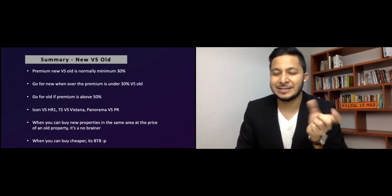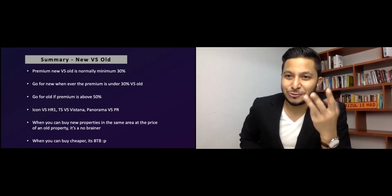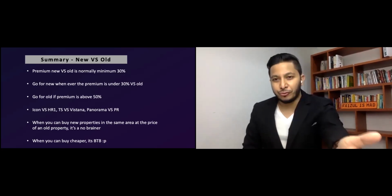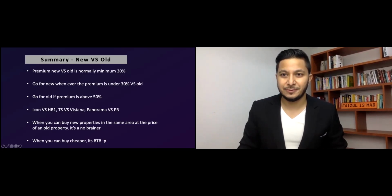Okay, so like I said, it's a no-brainer if you can buy it at the same price as the old. In our client's case, Mr. K is able to buy 2 units for 600,000 in Kota Damansara. It's a no-brainer deal for him, right? So he went and bought, and today the property is completed, tenanted within just 2 weeks.